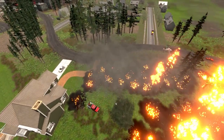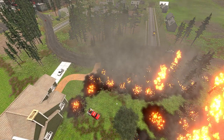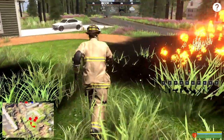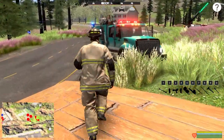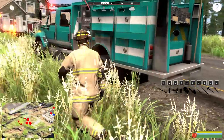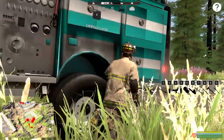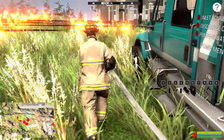It's almost up on the house too, shoot. Yeah, we gotta go back to the house. Let's get back in the brush truck. Actually, you know what? Let's pull off the forestry service truck. Let's do a hand line. I didn't realize it's getting out of hand like that. There we go. There's our attack line.